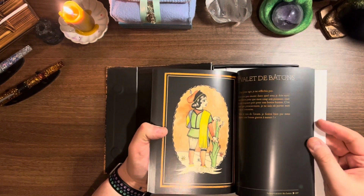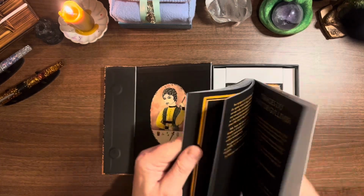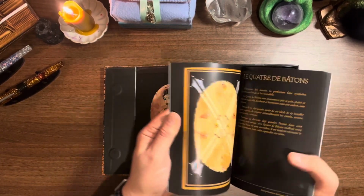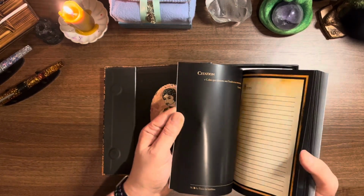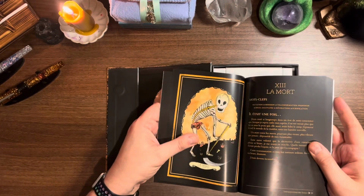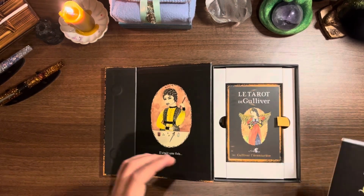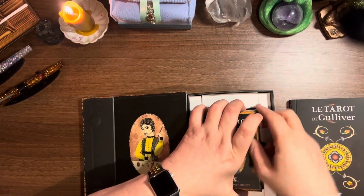But you can see the beautiful illustrations, and then we've got our cavaliers here, so you get a section for each of the courts. Yeah, and then your batons. So you've got a nice book. There's even some note places for note pages. Oh, look at that for the death card, La Morte. Anyway, so nice little box, and then book, I should say.